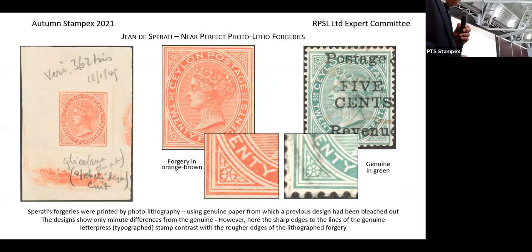But it shows Sperati's design was perfected, to the extent that it was actually done as a photographic print of an original. So he had taken a picture of the original and printed on a piece of genuine paper, genuine watermark, genuine perforations, probably genuine postmark, probably genuine overprint. You can tell that was a photo litho. These are copies of original stamps, but very, very skillful. Don't think of him as a great forger like George Jeffreys, who engraved by hand, but as a chemist and as a maker of very deceptive forgeries, he was in a different class.